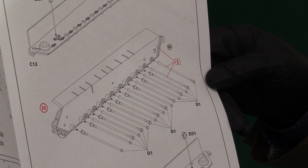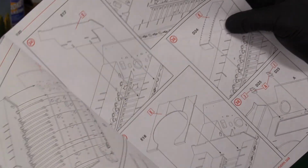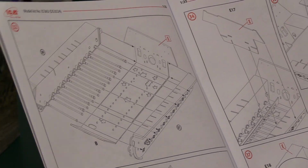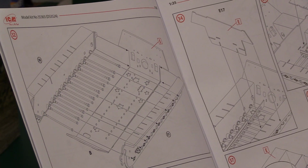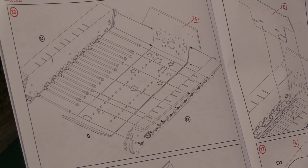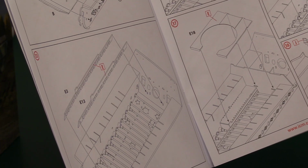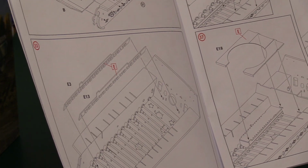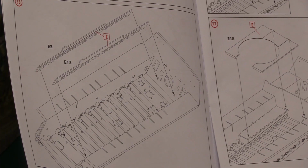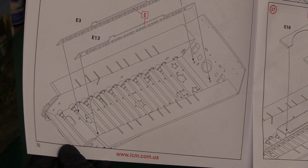So you're going to attach that to the side plate, and then you actually build up your hull bottom itself, bringing in the two side plates and attaching all the torsion bars across. That's quite an interesting way of doing it. It's a bit different. And to make sure that they're positioned correctly, there's even a guide that slides on and keeps them in the right position on both sides. That's quite interesting, isn't it?